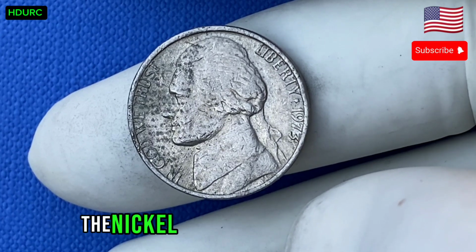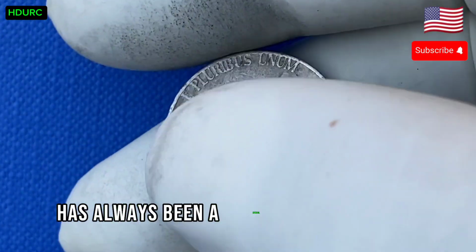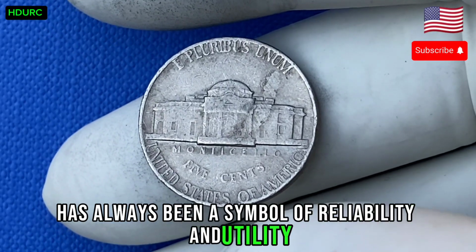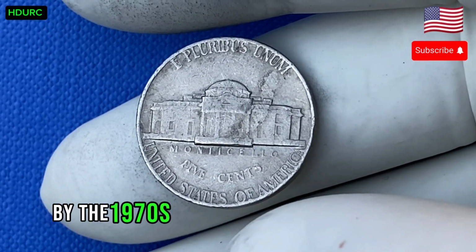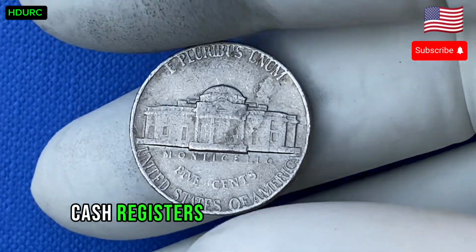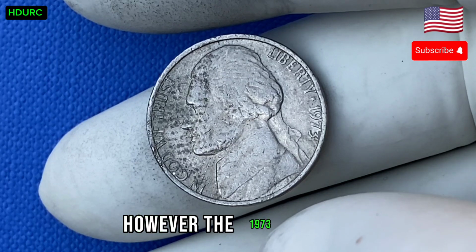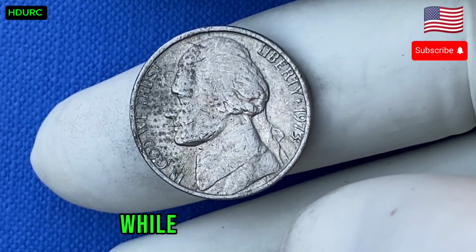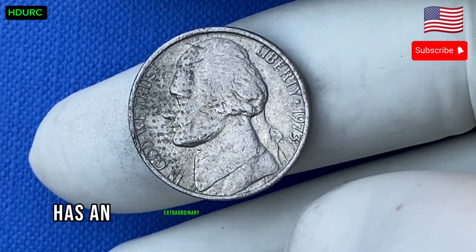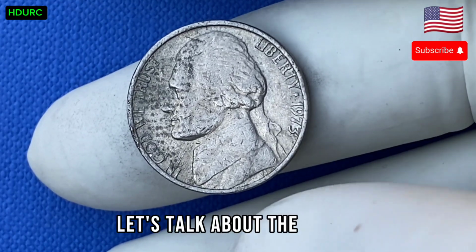The nickel, first introduced in 1866, has always been a symbol of reliability and utility. By the 1970s, it had cemented its place in pockets, cash registers, and vending machines across the country. However, the 1973 version, while seemingly ordinary, has an extraordinary story hidden in its metallic surface. Let's talk about the design.